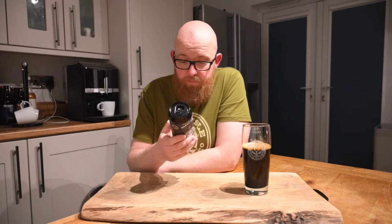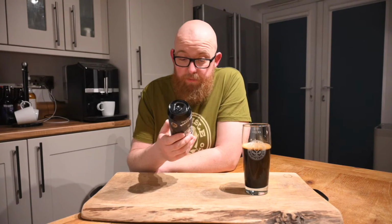Meanwhile, let's take a look at this can. So, as I said, Norse Star Vanilla, Cocoa and Almond Imperial Stout, 9%, a collaboration brew with Lervig, and obviously from Northern Monk. An indulgent Imperial Stout inspired by Norwegian ingredients.